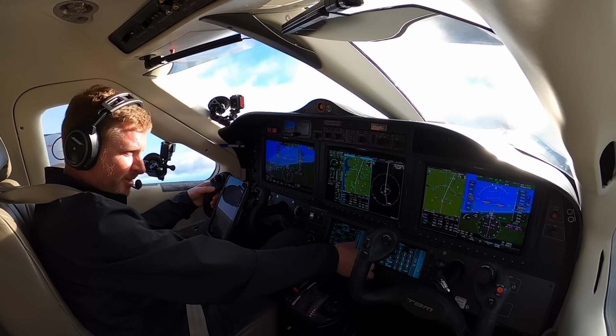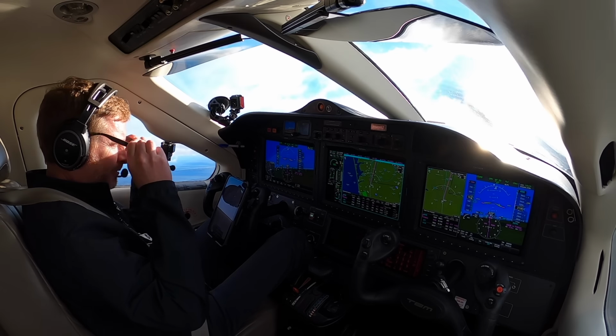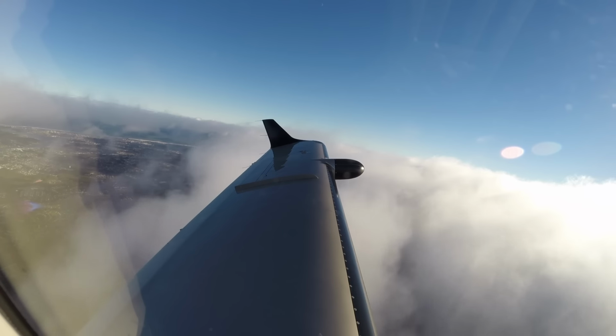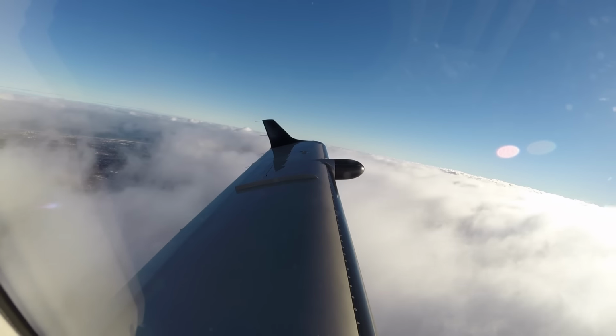We'll go full screen here in the middle display right here. I like that. That looks nice. Actually put the sunglasses on, now that we're just going right into that sun. Oh, look at there, guys. We're now going above this cloud layer. Beautiful view as we climb up out of the gloom into the beautiful blue sky.